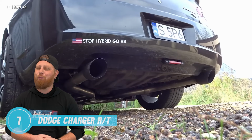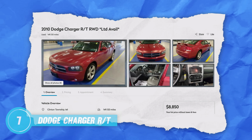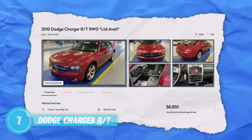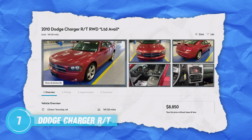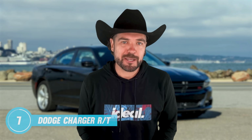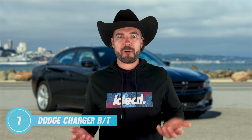Just listen to that sweet, sweet V8 rumble. And if you're willing to go back to, say, a 2009 model year Charger RT, you can get yourself a high horsepower car for the low, low price, well, easily sub 10K. You know, we have always had a special place in our hearts for Mopar here at Ideal, and if you're watching this video, well, you probably do too.